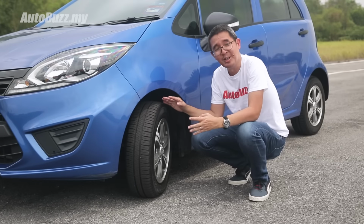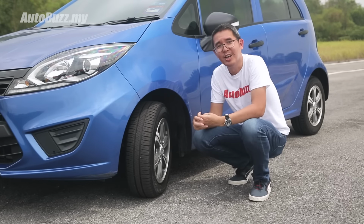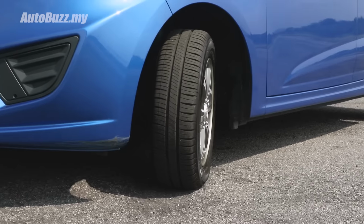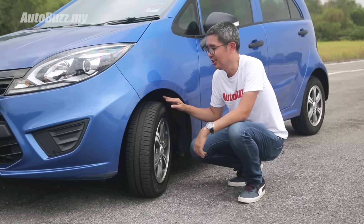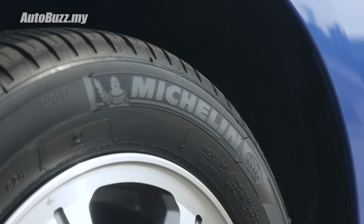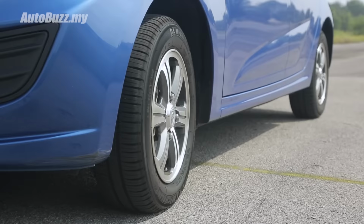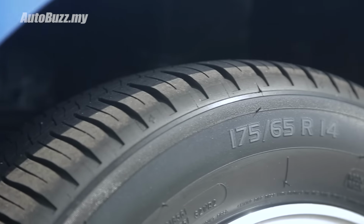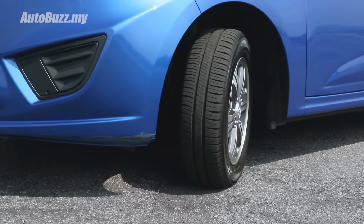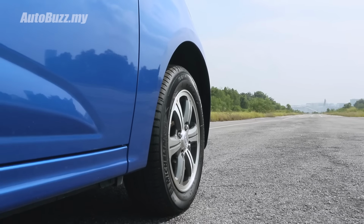Now, if you think that the Michelin Energy XM2 and XM2 Plus look alike, it's not a coincidence. Michelin kept the construction as well as the tread pattern of the XM2. But in this XM2 Plus, Michelin introduced a new full-silica compound that is adapted from their higher range tyres. Michelin engineers found that the XM2, despite its age, still led the competition in areas such as dry performance and fuel savings. So they only concentrated on two key areas for the XM2 Plus.